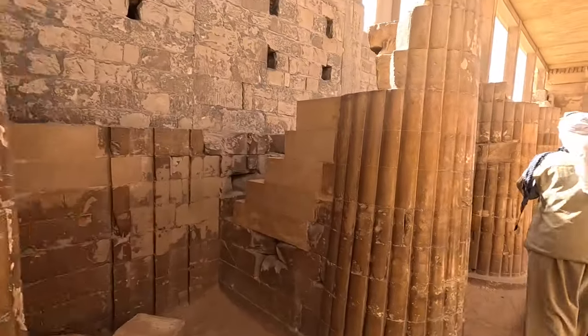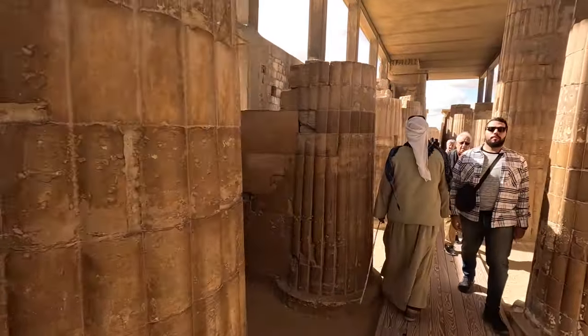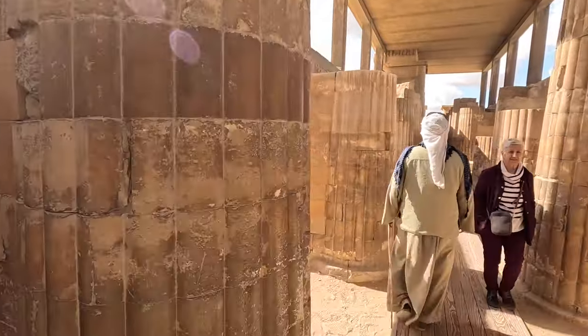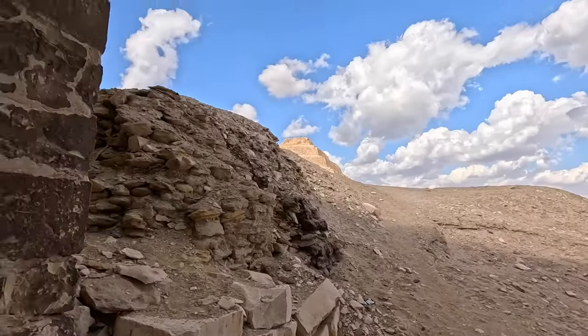These pillars are incredible. This one, just the entrance of the temple. Yeah. I think this guy wants to be our guide, you know? Let's see what happens.